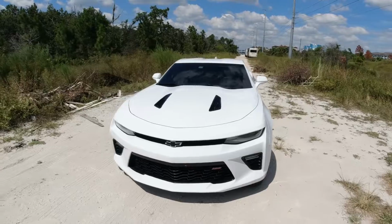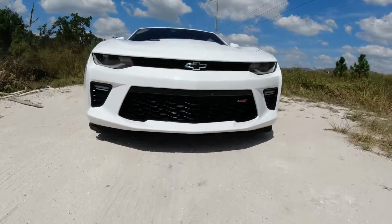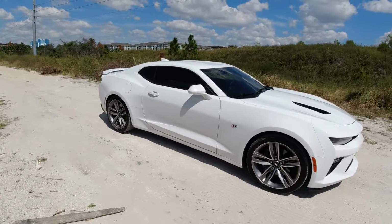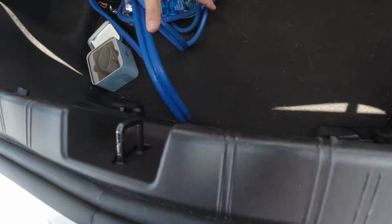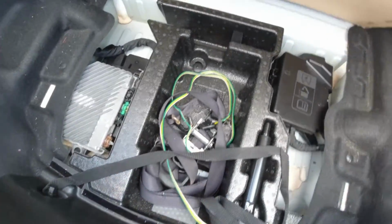I love it. I wasn't as crazy about the looks when I first bought it, but it's definitely grown on me. Definitely going to be sad to see it go to get a 2019 or 2020 or C8. But I want the 10-speed transmission. Look in here, every option the car has is on a sticker right here. So those are all the option codes. If you have one of these, you can look in the trunk and there's all your codes.